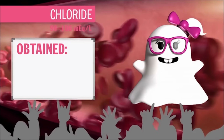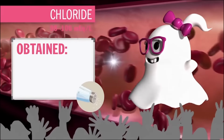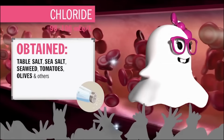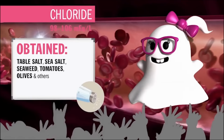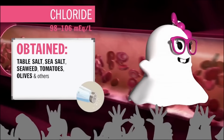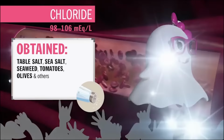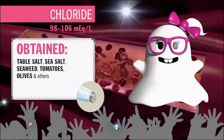Osborne's, that's what it was. Chloride is obtained through the diet in the same places that salt is, because obviously she follows her big sister around. So guys, seaweed, sea salt, table salt, and tomatoes and olives are basically anything that's processed. Absorbed in the small intestine and excreted from the body via the kidneys, chloride's main function is to help her sister, salty sodium.